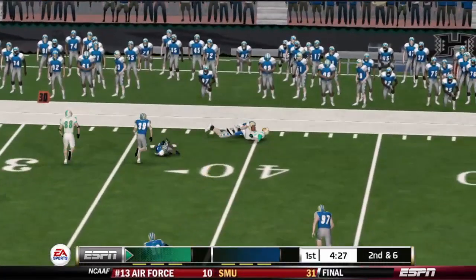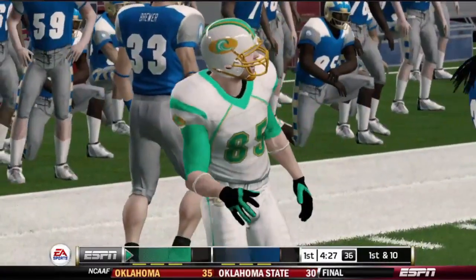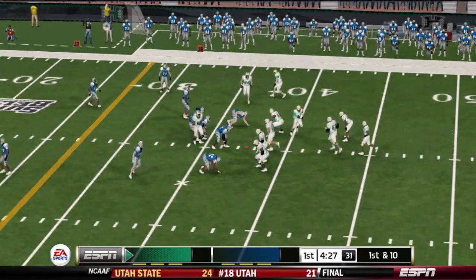He's looking for more, and he's tackled around the 38-yard line. Mills picks him up around 7 yards with that catch. Nice protection, good pass, and even a better catch. He can't ask for much more than that.